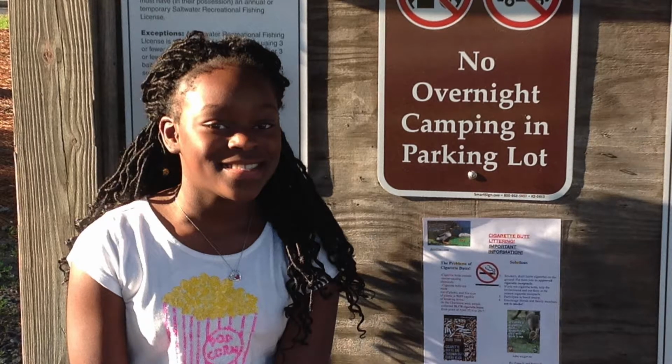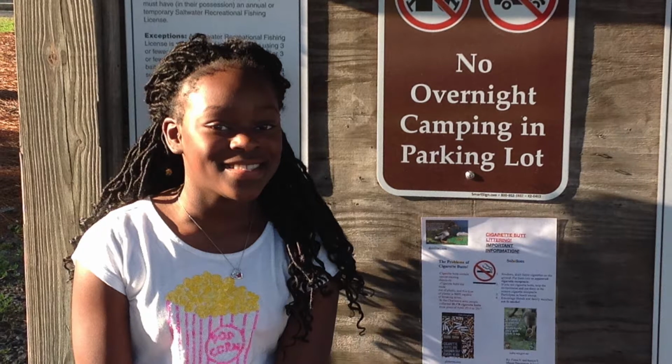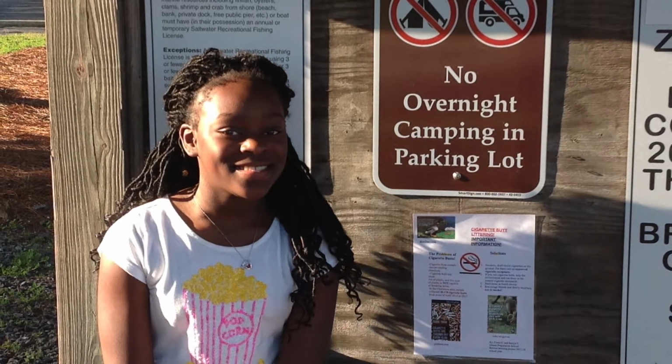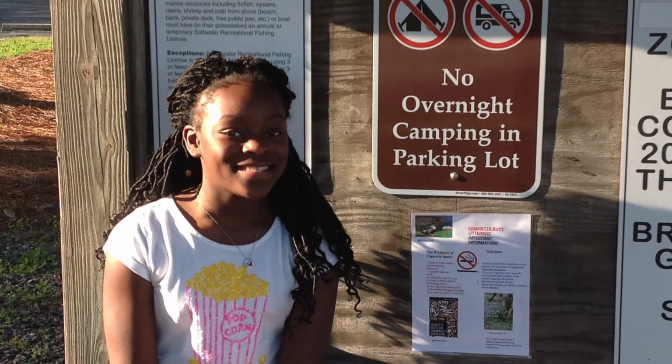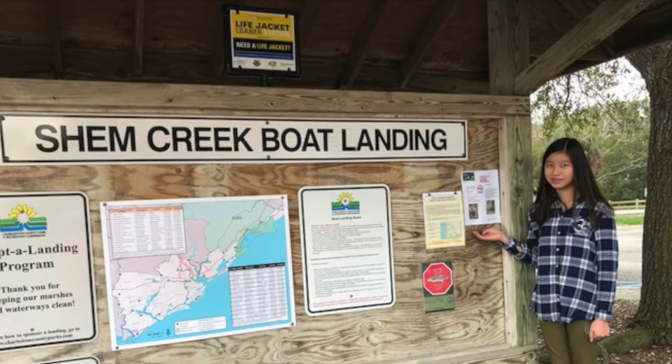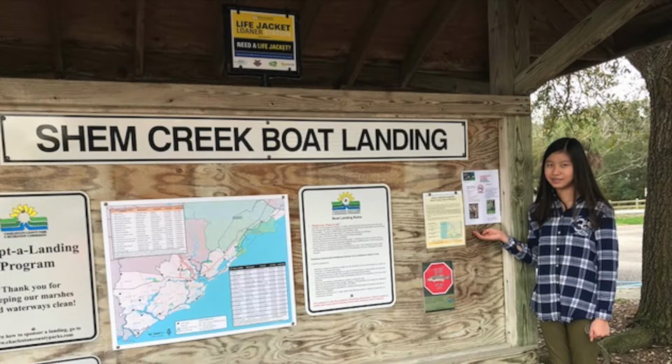Fiona and I chose to research cigarette butt littering because it's a major problem in Charleston. The major solutions are for smokers not to throw cigarettes on the ground in the first place, put them into an approved cigarette receptacle, and participate in butt sweeps or cleanups.